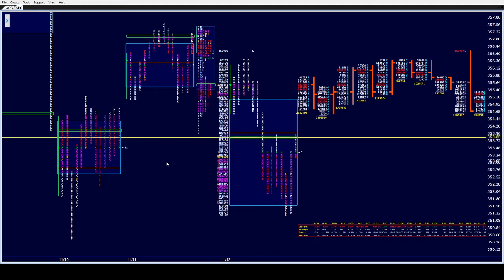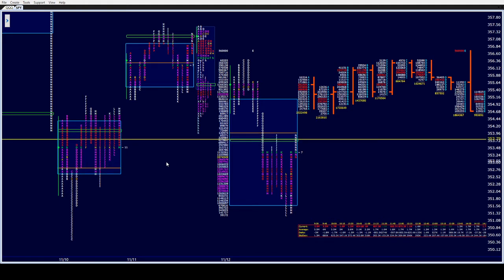So we ended up opening in value, in balance. Value is overlapping to lower. A good part of the day went lower.